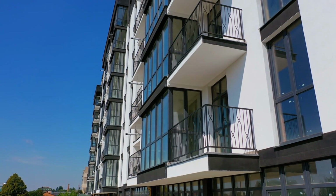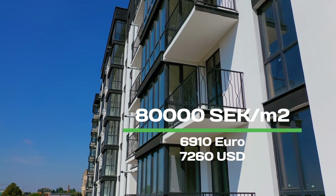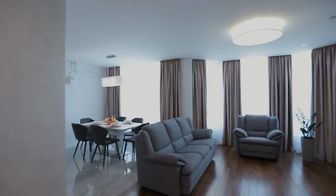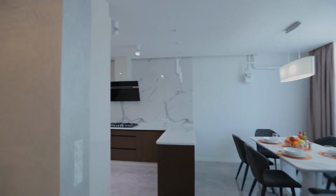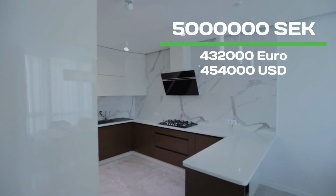If you're considering buying, the average cost per square meter in Stockholm is approximately 80,000 Swedish kroner. Prices significantly vary depending on the area. A 50 square meter apartment on the edges could cost around 2 million kroner. But if you are looking closer to the city center, you can easily pay 5 million kroner or even more.